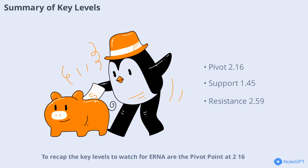Recap: the key levels to watch for ERNA are the pivot point at 2.16, resistance at 2.59, and support at 1.45. The ATR-based range for the next session is 1.69 to 2.09. These levels will likely define the action in the coming days, so keeping them in focus is essential for effective trading.